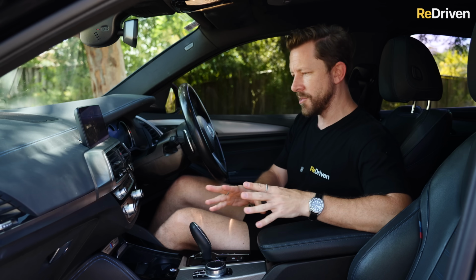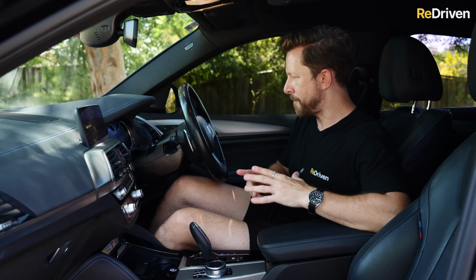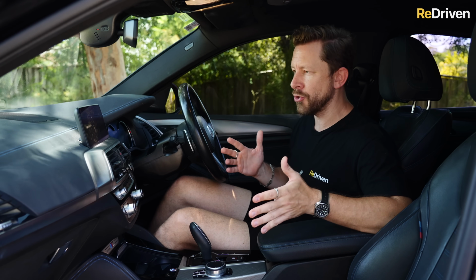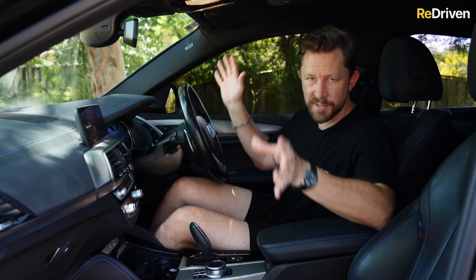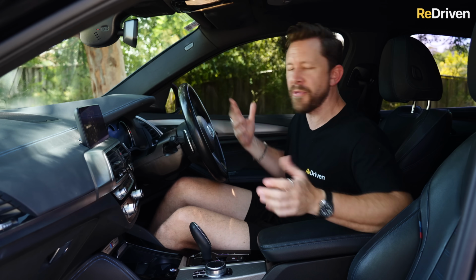Now, sometimes this can just be a software issue and it fixes it up, but other owners have found that it's a far more insidious HVAC issue and the dashboard has to come out and all sorts of stuff has to be done to it. So it can cost next to nothing, or it can cost all of the thousands of dollars.